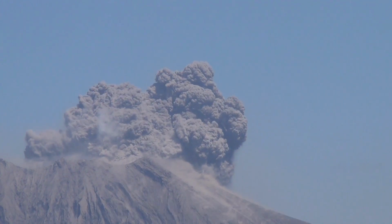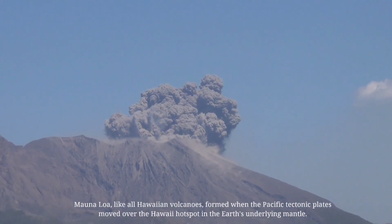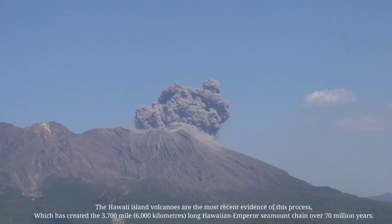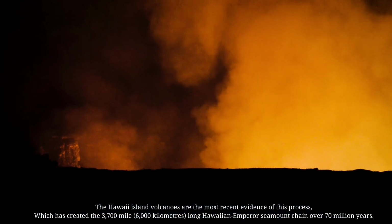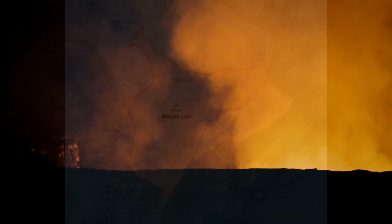Mauna Loa, like all Hawaiian volcanoes, formed when the Pacific tectonic plate moved over the Hawaii hotspot in the Earth's underlying mantle. The Hawaii Island volcanoes are the most recent evidence of this process, which has created the 3,700-mile or 6,000 kilometers long Hawaiian Emperor Seamount chain, over 70 million years.